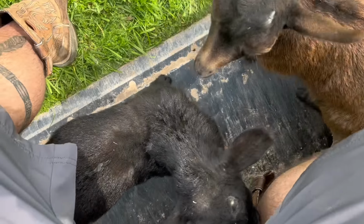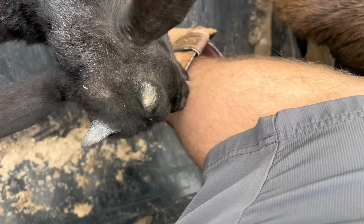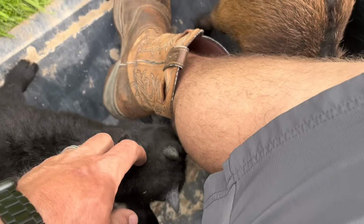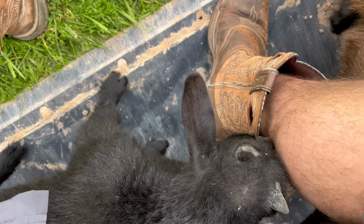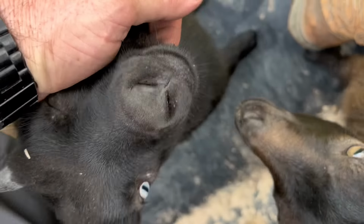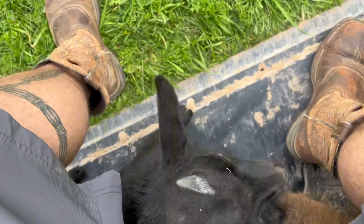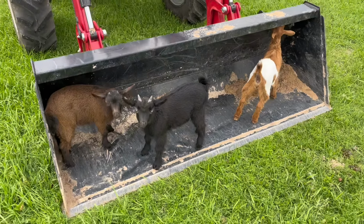Ask what you guys are doing in the tractor bucket. First of all, I don't like you licking on my legs like that. That's weird. Don't be doing that. I know I'm probably sweaty. I got a little salt maybe on me. You stop eating on my legs. That's just weird. You guys are a bunch of crazies.